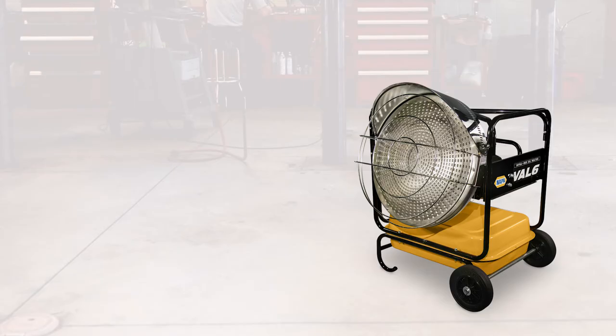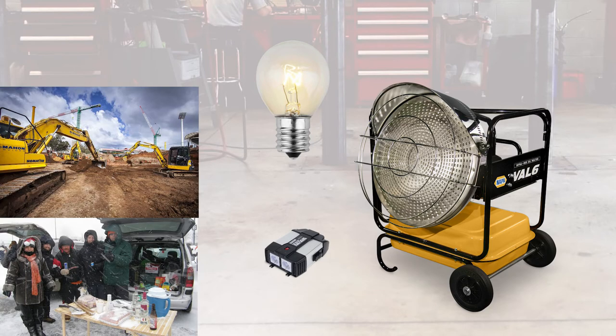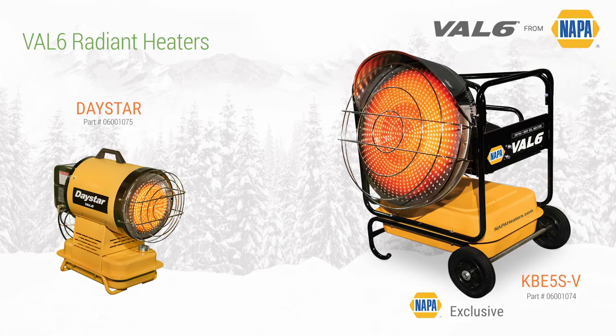Its clean, quiet operation takes about as much power as a 100-watt light bulb to run, making it easy to plug into a vehicle or battery and take with you, wherever you need to bring the heat. NAPA carries two VAL6 models, the ultra-portable Daystar and the larger, NAPA-exclusive KBE5SV.